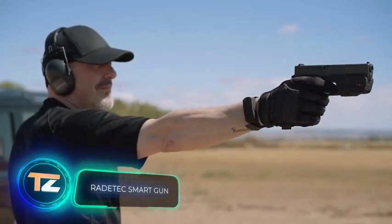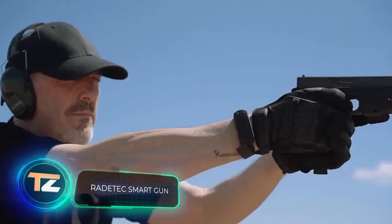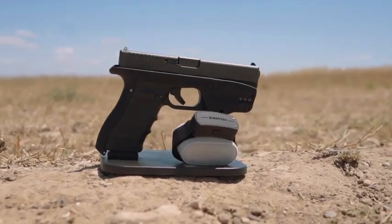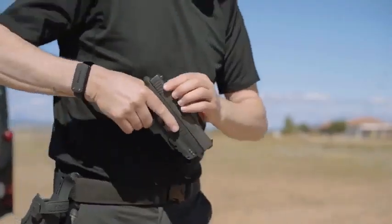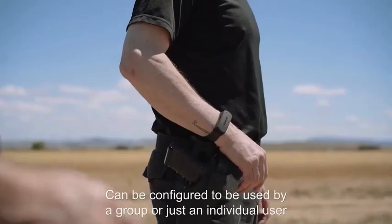This gun can only be fired by an authorized user, Radatech engineers state. The trick is a special bracelet that tracks not only the location of the gun, but also the contact with the skin, blocking or allowing firing. That way, a gun taken away in the heat of a fight will not be used against its owner.